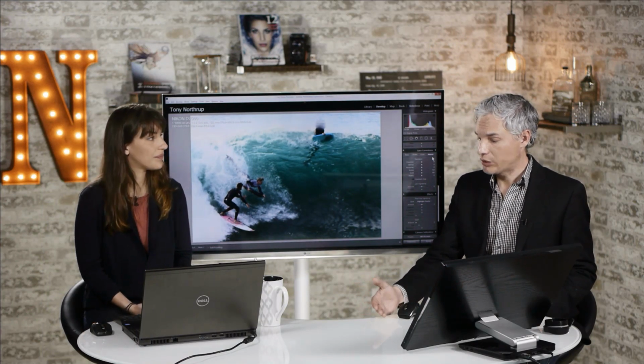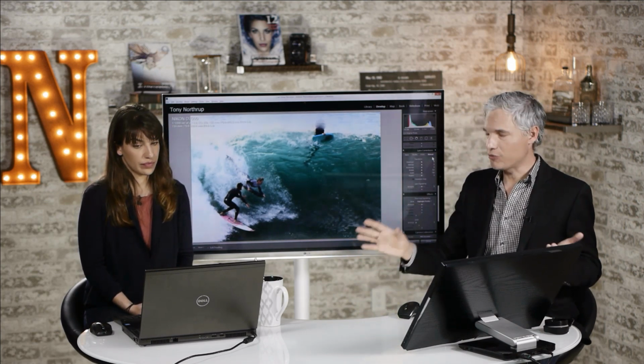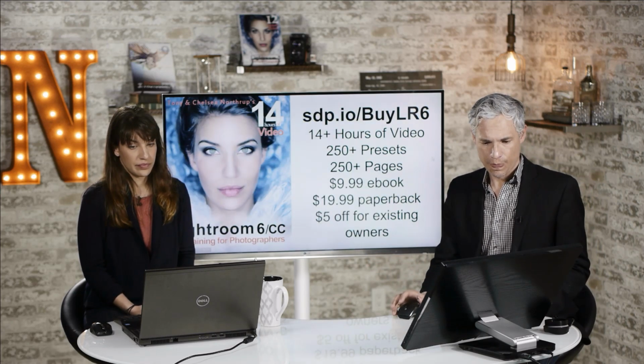I wish they would simply merge the two tools. Just give me all the Photoshop tools right in Lightroom, hide them by default, but allow me to pull them up when I need them. Mm-hmm. Anything else, Siobhan?